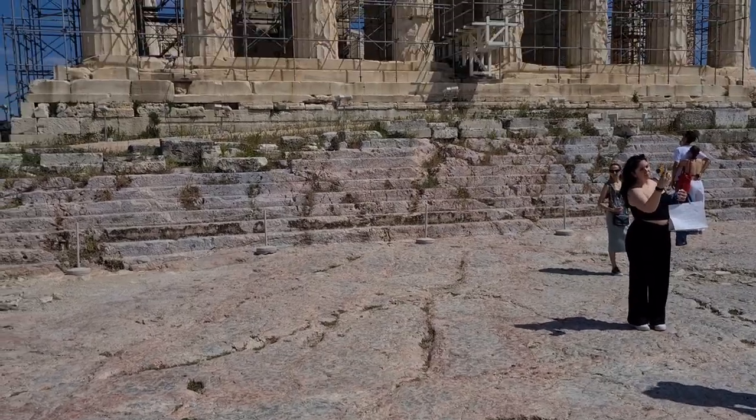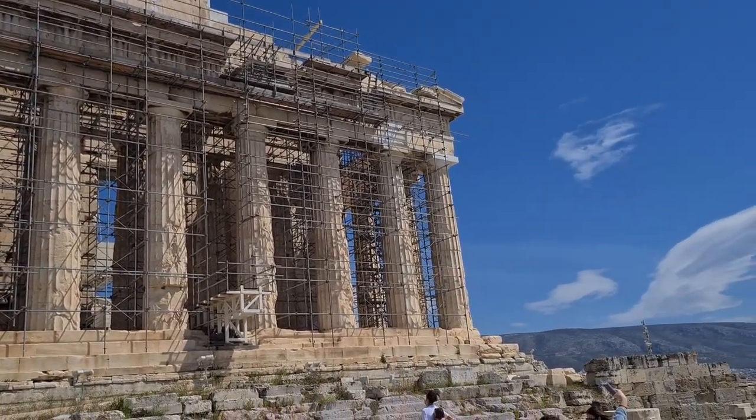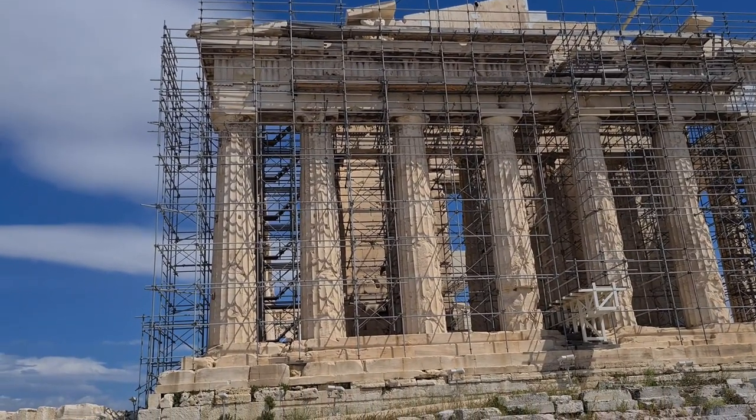And here we are. This is the actual Acropolis with a bit of reinforcement so it doesn't fall over. But that's pretty impressive. Let's take a look around the side. First, let's see me next to Acropolis. Woo!